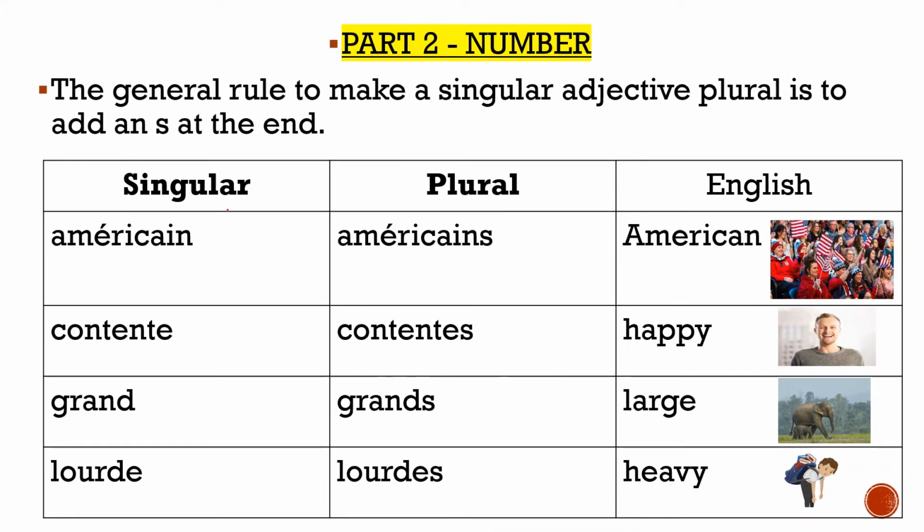So the general rule, just like in English, to make a singular adjective plural, you just have to add an S. So for example, American, you just add an S, it will become the plural, Americains. Content, whether it's masculine or feminine doesn't matter, you just have to add an S. Content, masculine, you just put an S. Now it's contente with the E, same way, you just put an S, contentes.